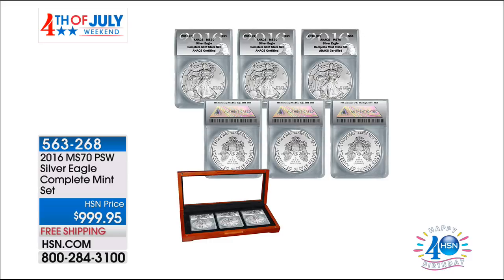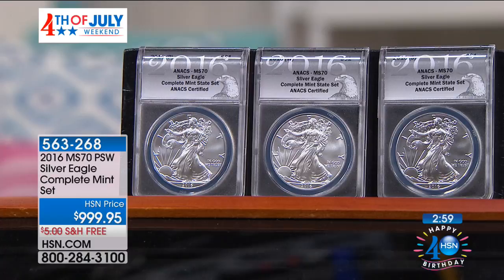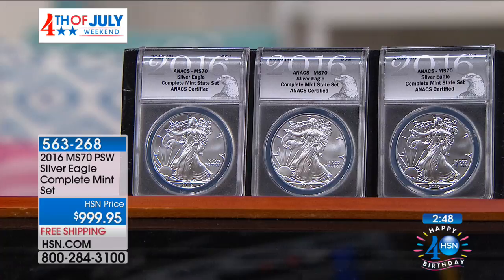So we've been talking about these special silver eagles, the 2015, 16, and 17s, the secret American silver eagles. And you saw the 2015s that were out there. The 2015 in Mint State 70 is a $4,600 coin. The next rarest American silver eagle in Mint State after that is the 2017 coin. And then the third rarest is, of course, the 2016 Philadelphia minted coin.